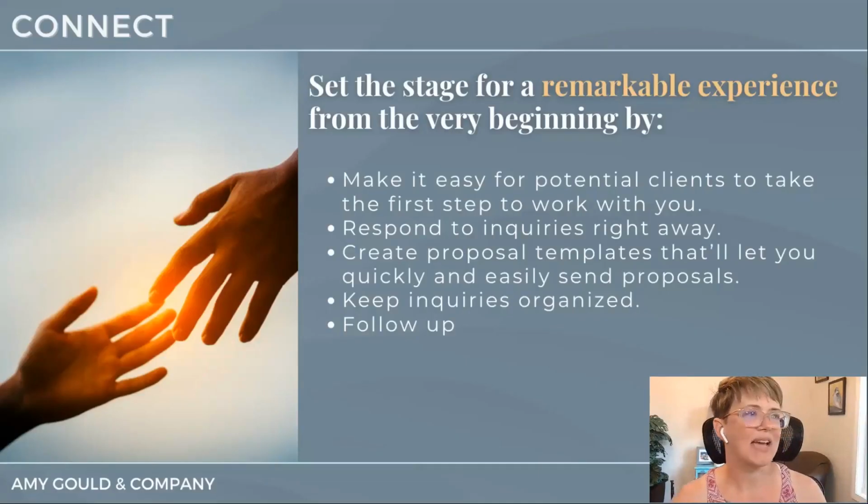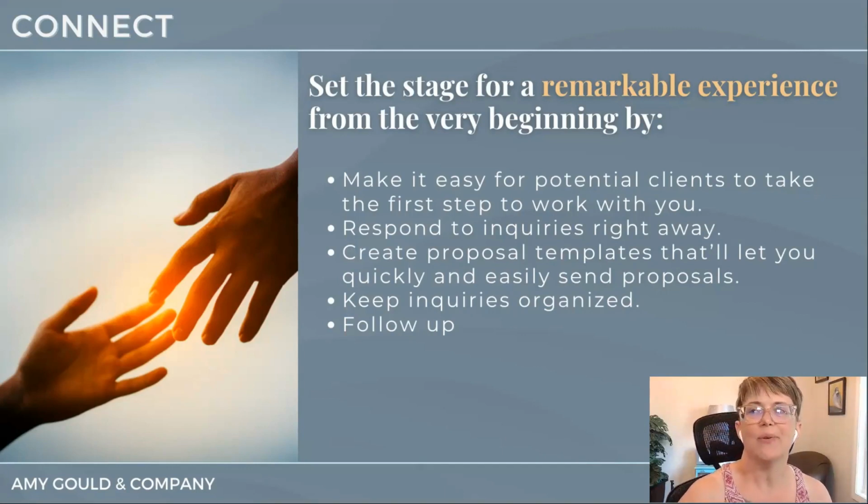All right, so connect. We're going to set the stage for a remarkable experience from the very beginning. And one of the ways that we want to do that is make it easy for potential clients to take the first step to work with you. So this can be filling out an application, booking an appointment to learn more about you and your service, purchasing a service directly from your webpage. And the nice thing is, I know most of you have had Dubsado for a little bit, so you know that those kinds of things can all be set up in Dubsado and easily embedded in a web page.